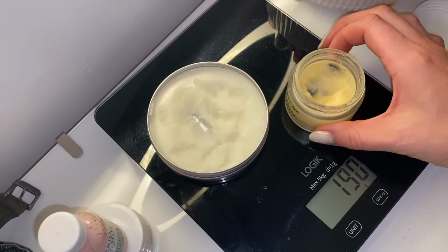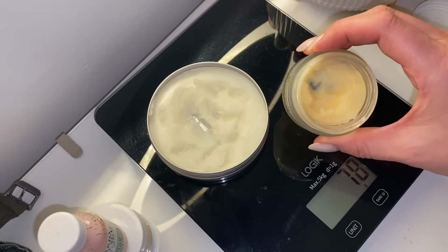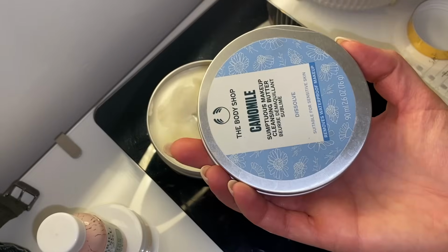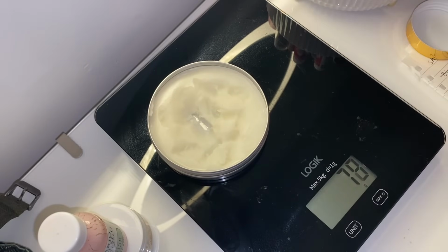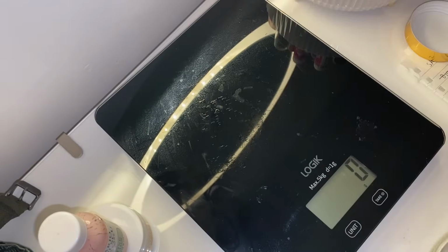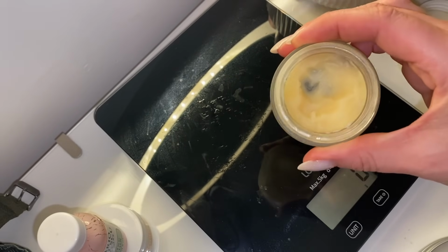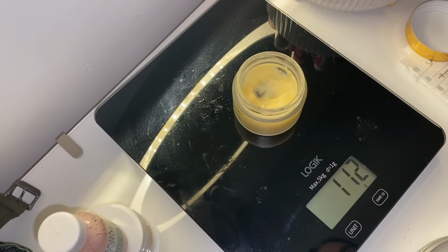So I have two. This one is from an Icelandic brand and these both are very gentle. This is a turmeric one and this is the Body Shop chamomile one. I don't quite know which one I prefer. So I'm sort of just using them interchangeably. Maybe I should be focusing on this one because there's less in it and then only having one. Okay, let's do that. This is going into my project pan starting at 112.